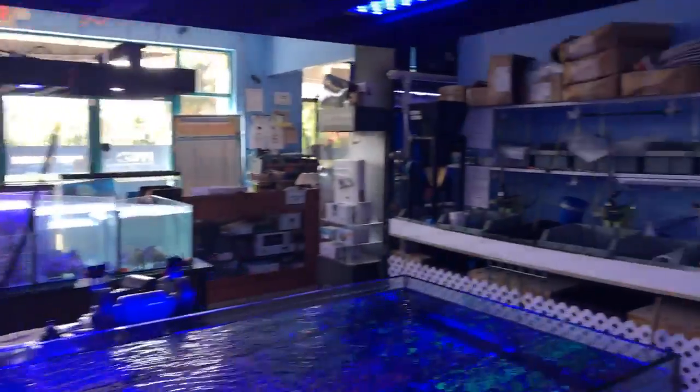What else? Let's see what kind of food they will eat. What do we give them over here? What do we feed them? Let's go. They can eat pellets. They can eat a variety of frozen food for sure. So let me show you. Now we are here in the freezer area.